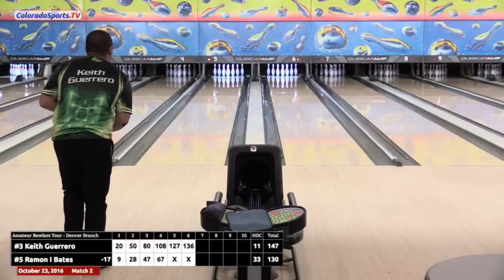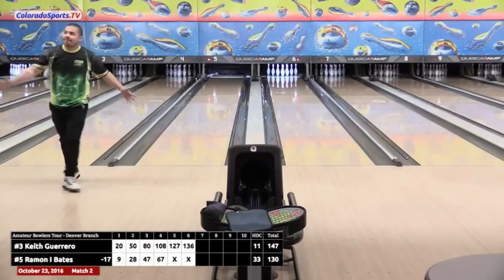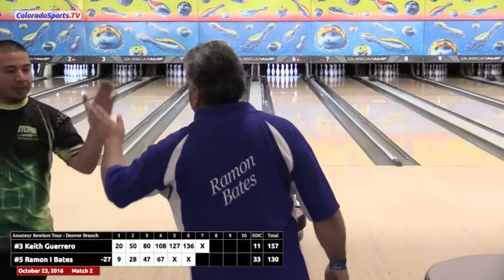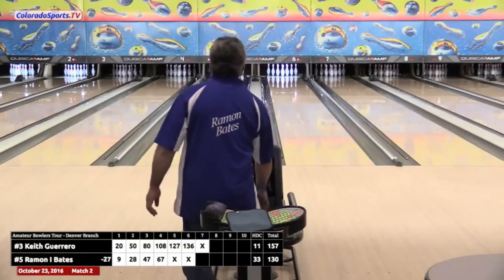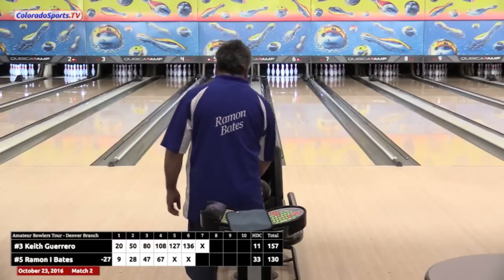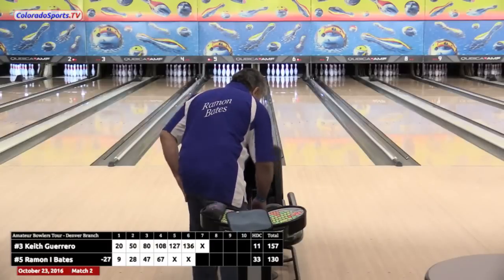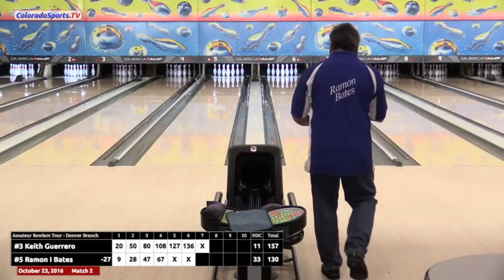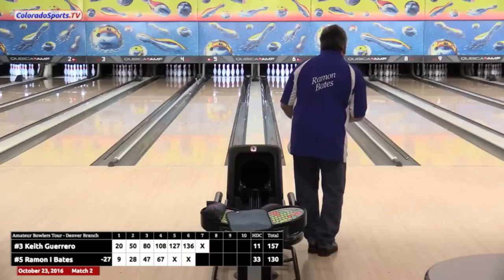Just let these babies ride up here. Boom. Nice shot. Good comeback. So he's got 136 in the sixth, open with a strike in the seventh. Ramon can get his lead back. Yes, he can. Very interesting. But again, he's got to figure out this lane 6. He strikes here. He takes his lead back. Yep. Huge turnaround there.